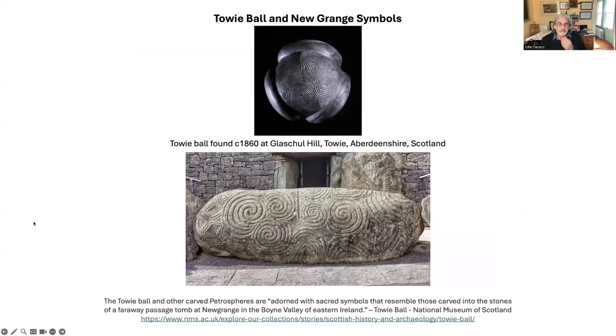Now what's curious is you don't find the carved stone balls in Ireland, but look at these markings. The experts will point out too, this is the Neolithic culture at the famous New Grange, and then the Towie ball that was found in Towie, Aberdeenshire. Look at the similarity there. So we're dealing with the same culture, it seems. And again, this goes back to who were these people, which I'll get into in a second.